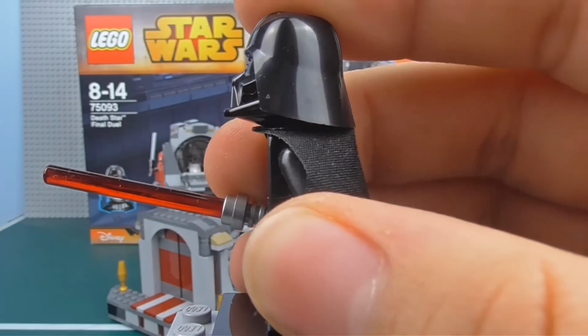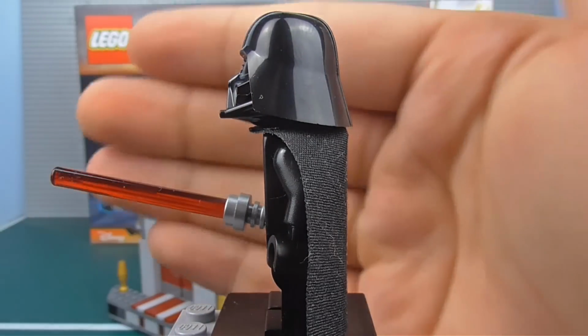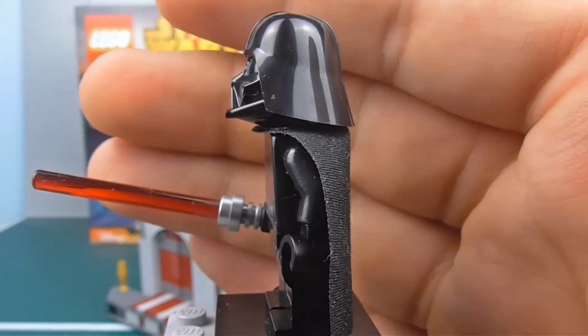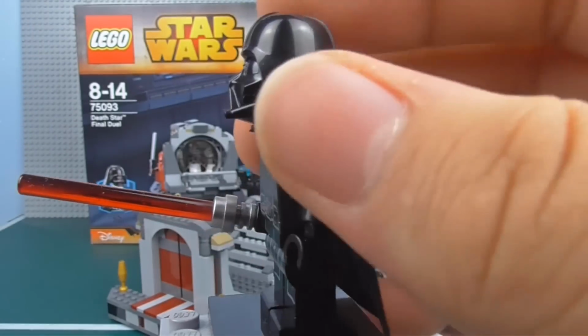Now, a little thing that some people have been saying is the fact that when you turn aside, he kind of looks like he's looking up. I've got to agree with you there. He does kind of look like he's looking upwards. I don't really know what that's about. But even so, I still think it's a pretty cool helmet.